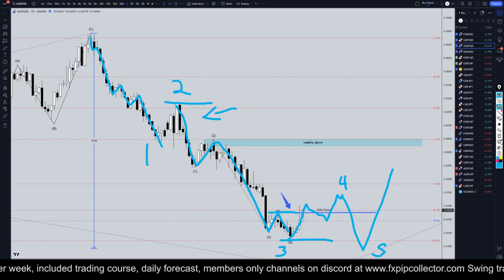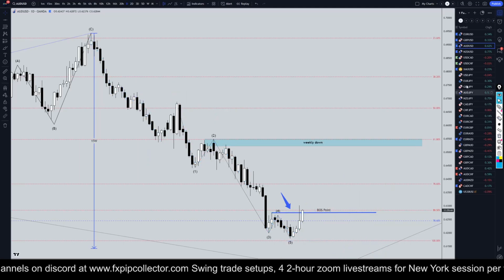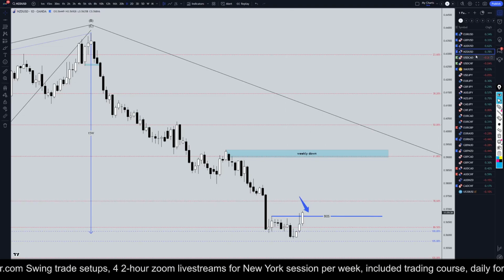Then that will probably be the completion of this pattern, which I think will probably line up pretty well with the new president taking office on January 20th at the end of the month. So the Kiwi dollar is pretty much exactly the same as the Aussie dollar. I don't really cover it because it's exactly the same pattern.